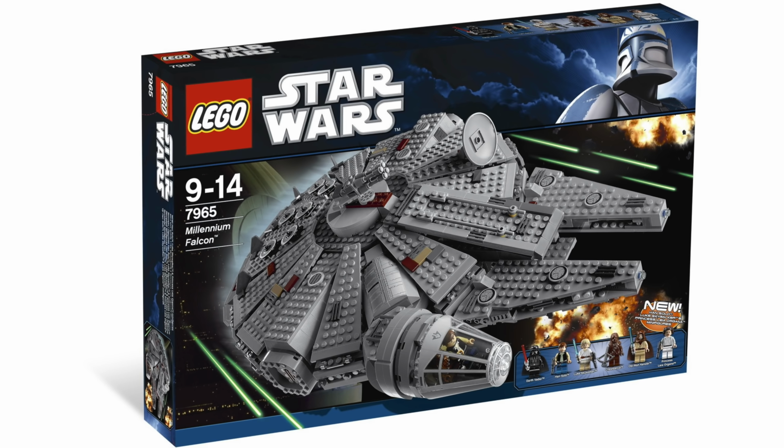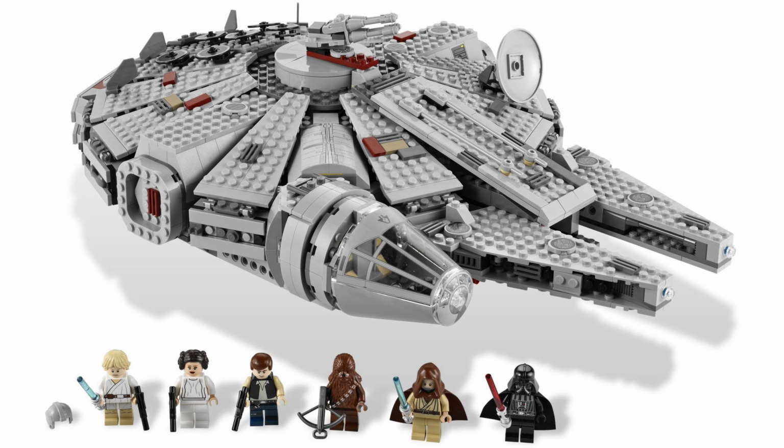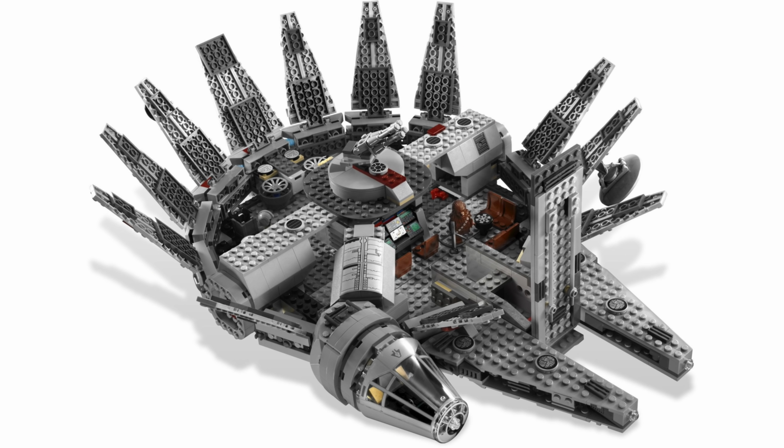Moving on to 2011, guys, this was actually a pretty hard year. Ultimately, I settled on the Millennium Falcon playset. So this is when LEGO actually brought it back and really refreshed it to the design that we know today. And for me personally, this was my first Millennium Falcon that I ever got in LEGO Star Wars. I didn't get the UCS original version or any of the other versions.